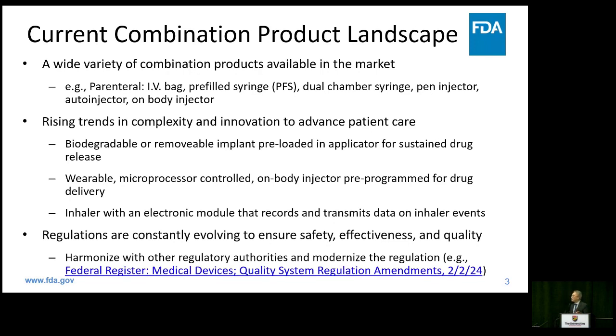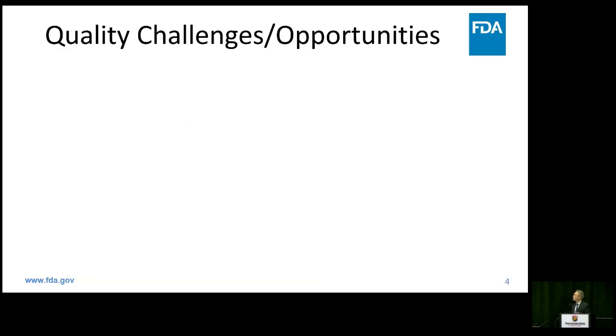Lastly, regulations are constantly evolving to ensure safety, effectiveness, and quality. The recent QS Quality System Regulation amendment is an example of FDA effort to harmonize with other regulatory authorities and modernize the regulation. So knowing the landscape better, you can see that combination product poses technical, scientific, and regulatory challenges, while also offering opportunity to enhance quality assessment.